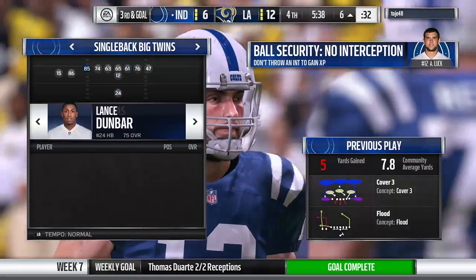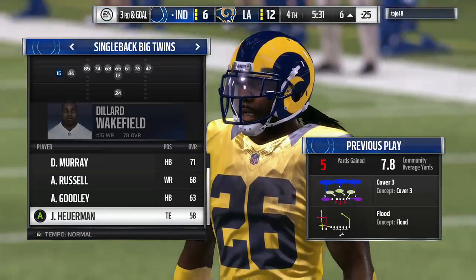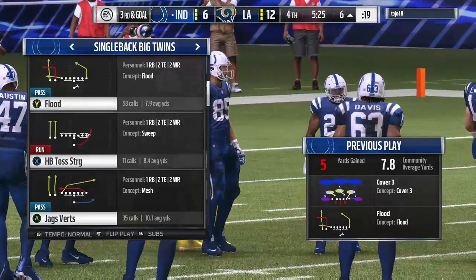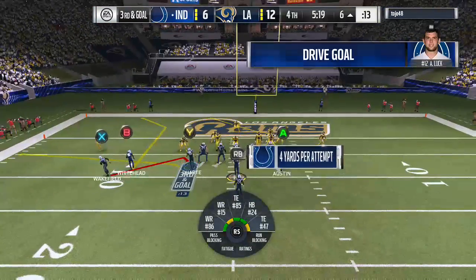Obviously, this has not been a banner game throwing the football. So what you got to do, you got to kind of down focus, don't you think? Find the tight end, take some easier completions. Yeah, interception last drive. There he hits the reliable target. A long drive here. Play 12 coming up for the offense.